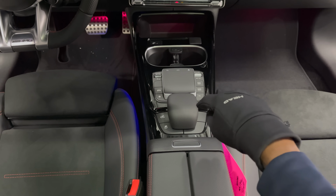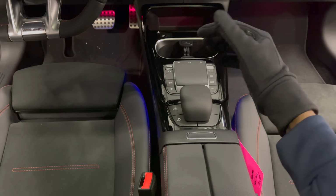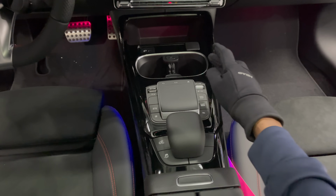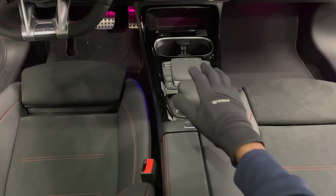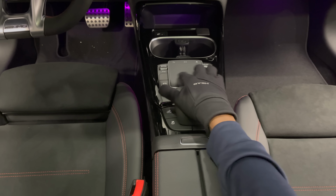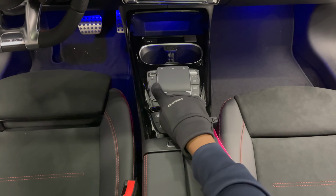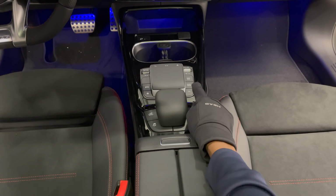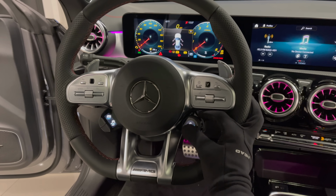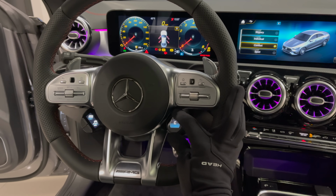Center console. This section provides you with haptic feedback that you would get on a smartphone, lets you control your MBUX system at the very top. Also, this trackpad is very fluid to the touch. You can feel the movement on the haptic feedback. Manual mode right here, dynamic select options, navigation, map, radio, telephone as well. And you can see right here your dynamic select knob lets you control your drive configuration.